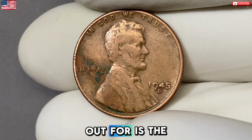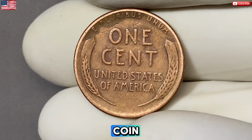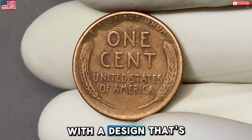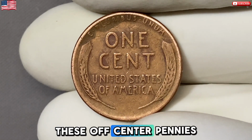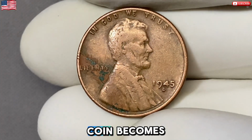Another error to look out for is the off-center strike. This happens when the blank planchet, what would become the coin, isn't properly aligned with the dies. The result? A coin with a design that's shifted off to one side, with part of the image missing. These off-center pennies are rare, and the more off-center the design, the more valuable the coin becomes.